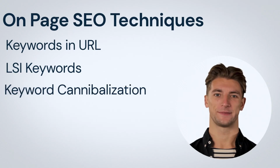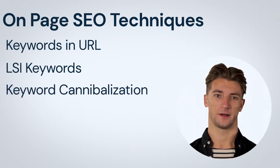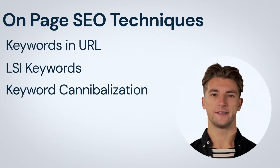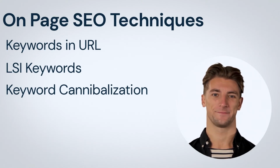Number 8. Keyword cannibalization. One of the most common mistakes a website owner can make is to become its own competitor. For example, if your website has multiple pages that have been ranked for the same keyword, it means that your web pages compete for higher ranks, which is not a good sign for your SEO. And this is called keyword cannibalization.